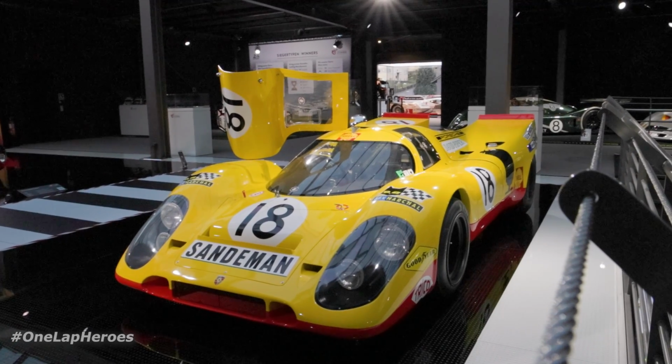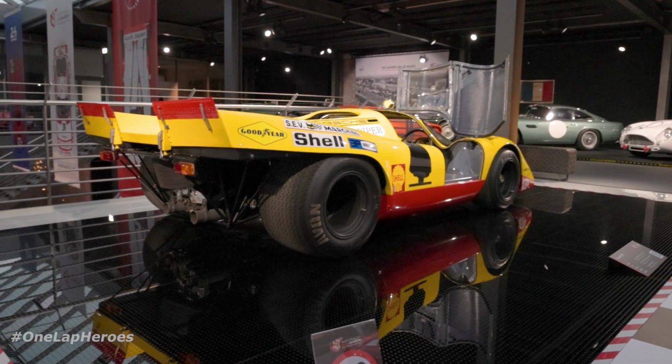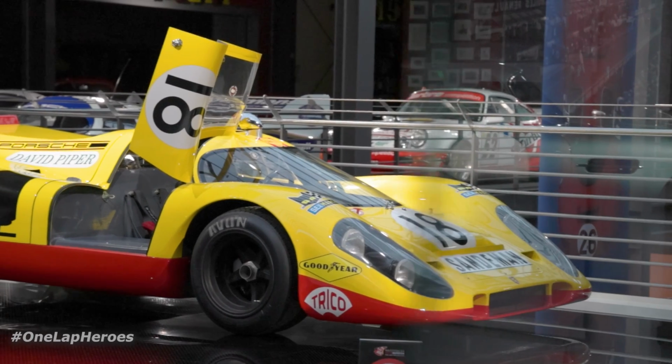But over its life, it had most of the significant 917 colors, like the purple and green Martini livery, the psychedelic, the red and white Lucky Strike, and all of that. So, was this the original livery, though? This was the original livery in Le Mans. At the test day of Le Mans, it was raced in the red David Piper livery. Before, David Piper raced in the red Sandeman livery, but for whatever reason it was changed to yellow.